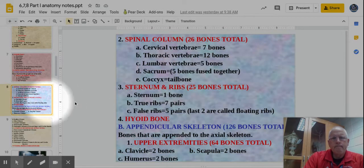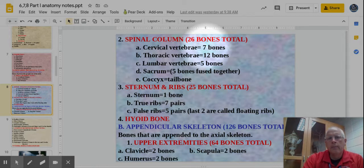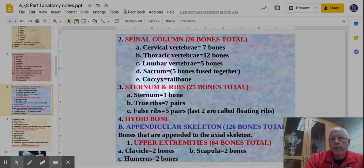The spinal column, and again, I'm going to go over these individually in notes tomorrow, has 26 bones total. There are 7 bones in your upper neck, your cervical, and we just number them. We don't have individual names, thank goodness. The middle of your back, the thoracic, has 12. There are 5 lumbar in your lower back. And then there's a sacrum and a coccyx. The sacrum is actually 5 bones fused together. It sounds funny to say, but it forms your butt bone, basically. And then the coccyx, your tailbone, which if you ever hit that really hard, you know it's there, right? So if you add up 7, 12, 5, 1, 1, that's how you get 26.